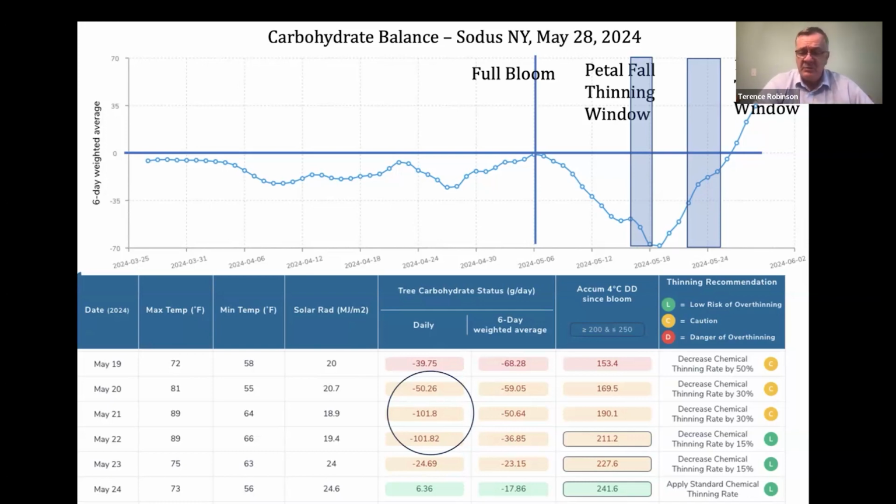Now, the 6-day average went from a minus 68 on the 19th, and then it started to decline daily as we got future days that weren't quite so bad. But if you still sprayed on Monday, Tuesday, and Wednesday of last week, you had average deficits in the high minus 50s.